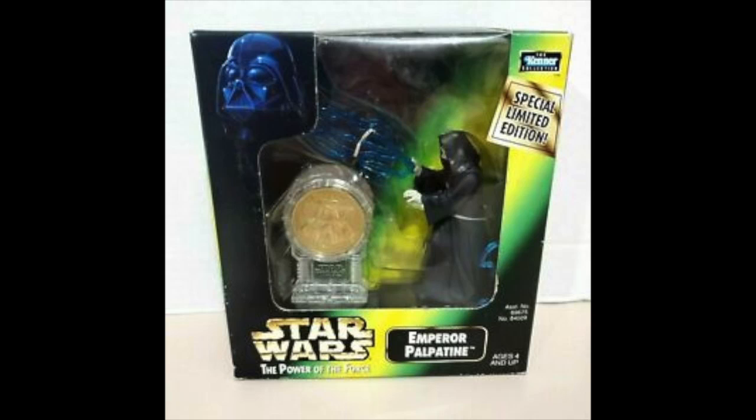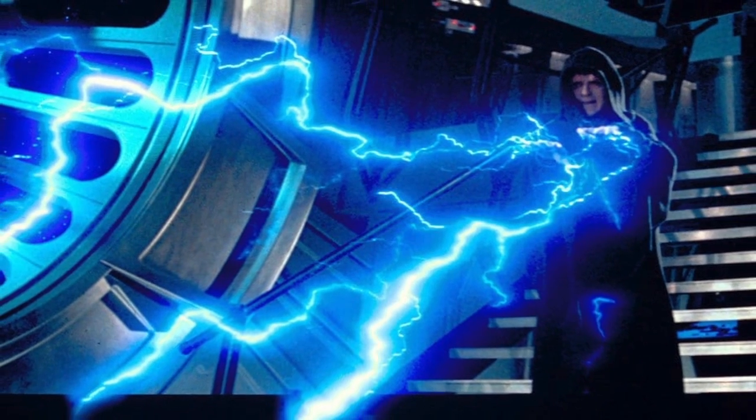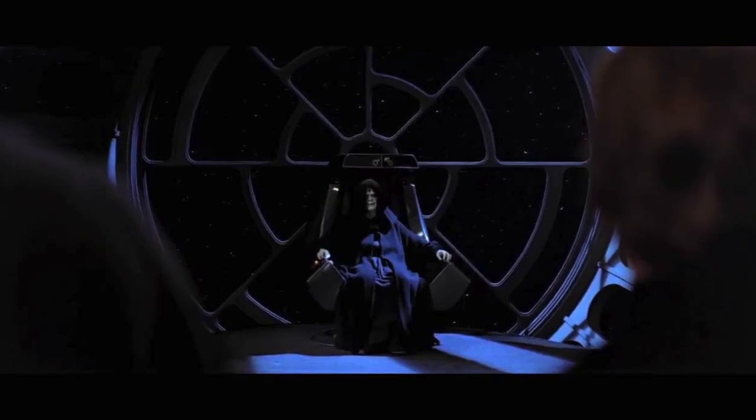All right, next up we have the Emperor, and yeah, another character that gets released every couple of years. Sometimes takes a little bit too long between iterations of a major villain from the Star Wars franchise. So what did the Millennium Minted Coin one do? Well, the Emperor does three things. He walks, he shoots force lightning, and he sits around on a throne.